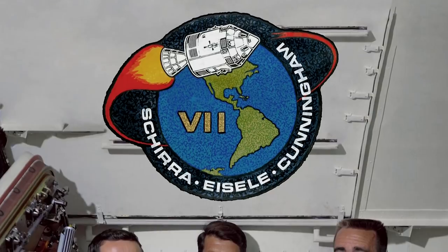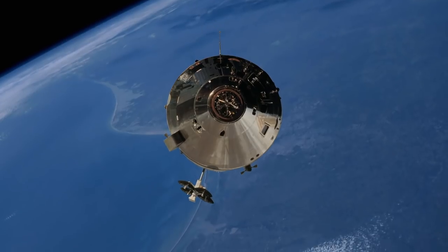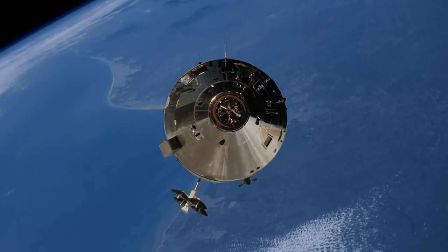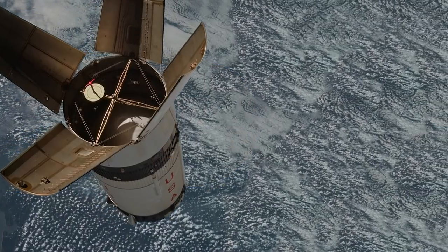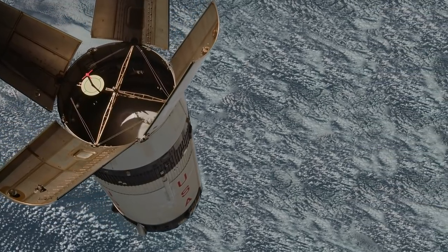Apollo 7 was the first manned Apollo mission. The mission proved the ability of the spacecraft and crew to function well during a longer operation. The main goal was to prove that the command module was able to link up again with the third stage of the rocket in orbit. Docking maneuvers are the most important element of the Apollo program.